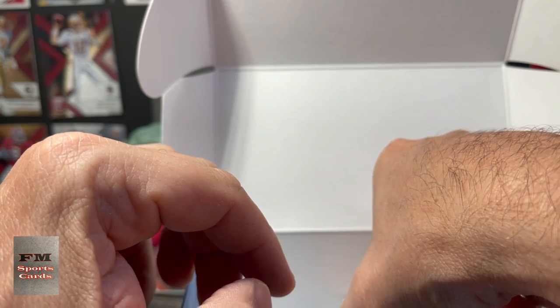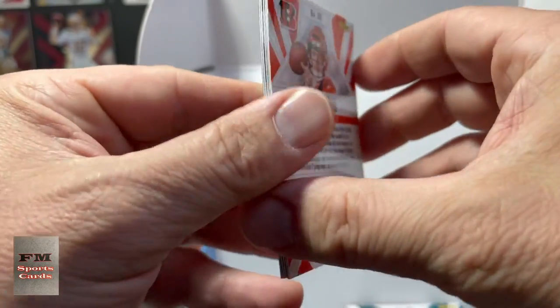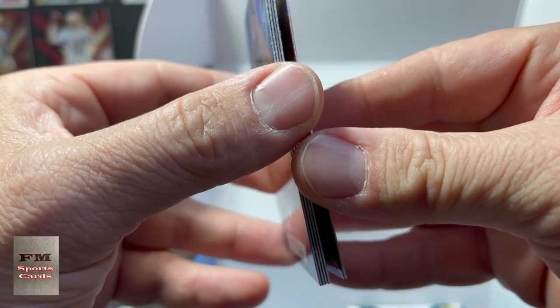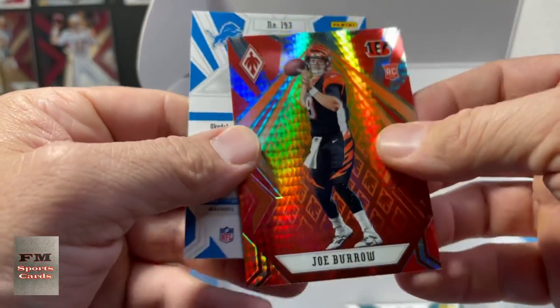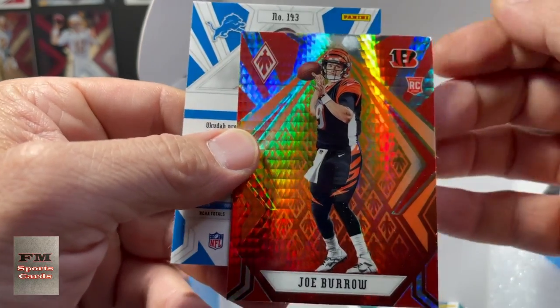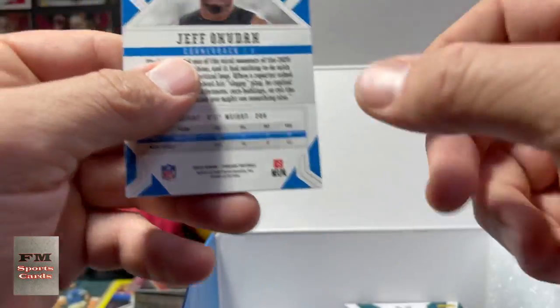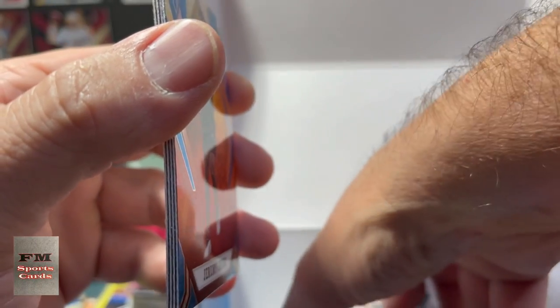They put Joe Burrow as the last friggin' card. Come on. Gotta protect the franchise. But there's Joe Burrow. Pretty sweet, right? Alright, let me see if I can arrange these a little bit. I think that's all of them.